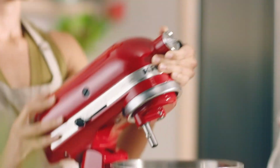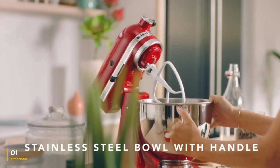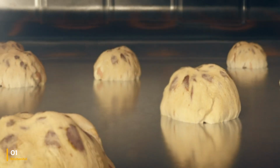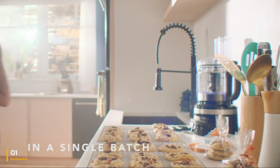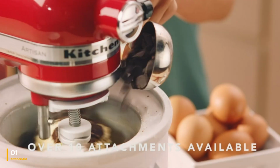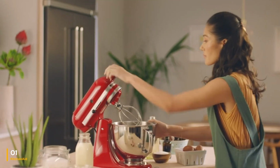Number 1. KitchenAid Artisan Series 5-Quart Tilt Head Stand Mixer. For many baking enthusiasts, the KitchenAid Stand Mixer is the gold standard. Its reputation as a reliable, durable workhorse often sees it passed down through generations. If you're set on owning a KitchenAid and primarily bake cakes, pie crusts, cookies, and other non-bread items, we highly recommend the Artisan 5-Quart Tilt Head Mixer.